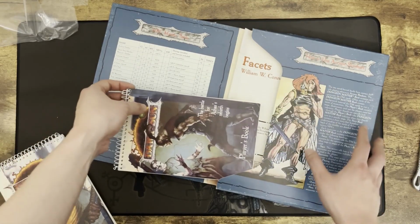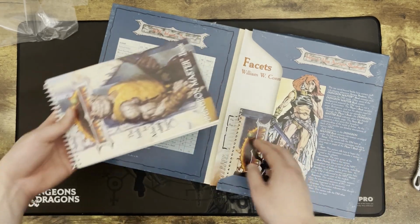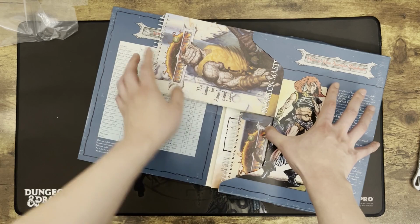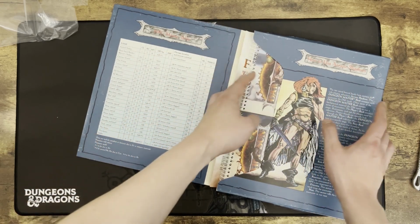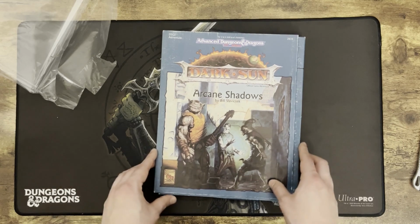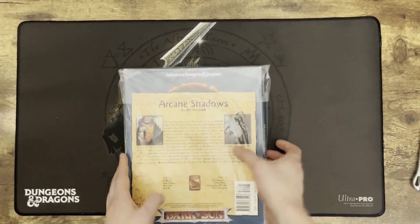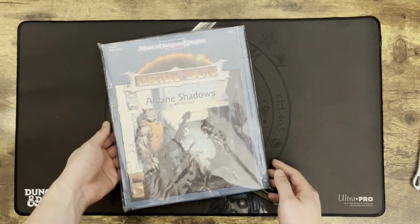I'm pretty sure I bought this in April, so it took about 3 months in order to reach me, but I'm happy that I got it in the end. And this is the last Dark Sun adventure that I was missing, so now I own all of the Dark Sun adventures and most of the books. I think I'm only missing 3 or 4 from the complete collection. And that is the last product for this month.